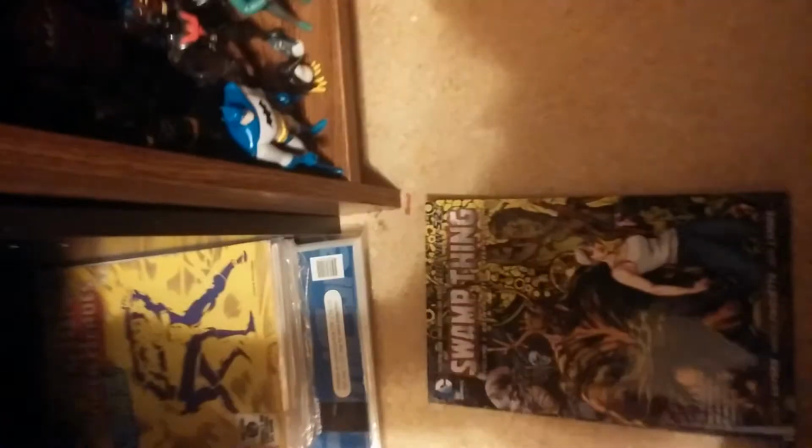If you want to get into the Swamp Thing books and you don't want to buy them all individually, just buy the separate graphic novels. Like this right here is volume 3, and then I think I have another one. Yeah, this one's volume 1. I didn't need volume 2 because I have it all in comic book form. But I might just need to get volumes 4 and 5 so I can catch up because I'm a little scrambled in there.